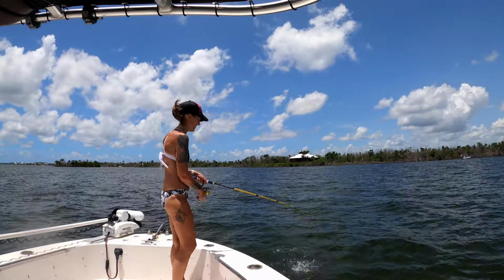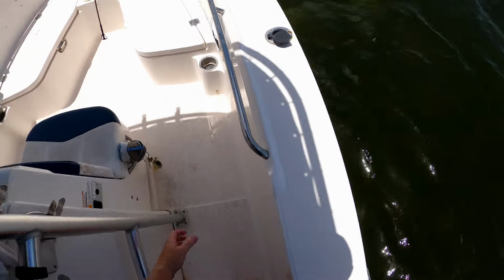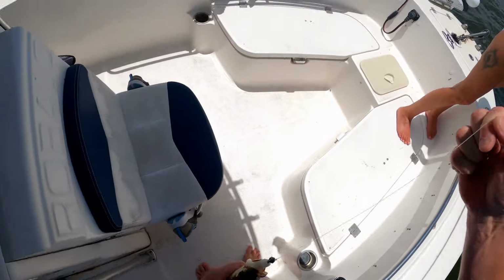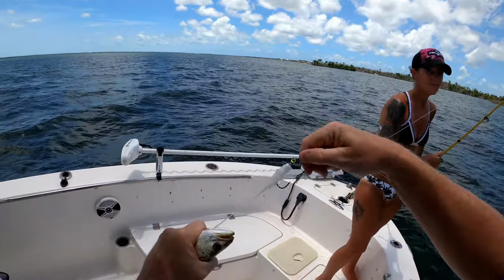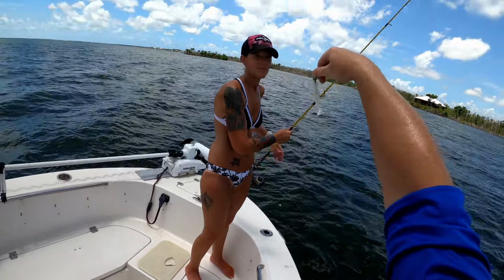Kim got a little trout. Can you pop him in? Yep, there you go. Good job. Sweet. And that guy hit right at the boat, didn't he? Man, he choked that thing, didn't he? Ooh. Let go. Oh, it's in his hook. There he goes. Good job, baby.